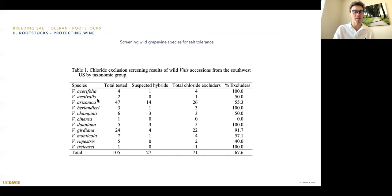It's also worth noticing that even within some of these species that are thought to be very drought or salt tolerant, or in this case, chloride resistant, some are, but others are not. So Vitis arizonica, 47 were tested, but only 26 were thought to be chloride excluders.